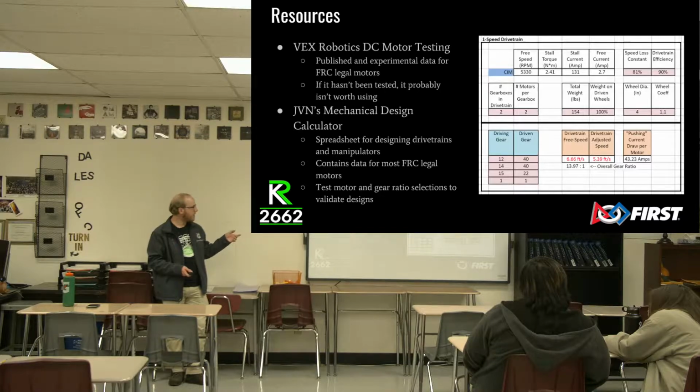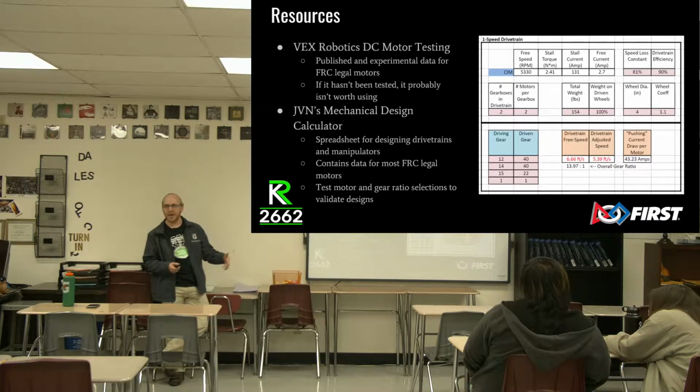There's also the JVN, which is John V. Neun. He's a mentor for Team 148. He has a mechanical design calculator. It's a big spreadsheet that you can use to help you design drivetrains, design arms, design shooters, different mechanisms using gearboxes.